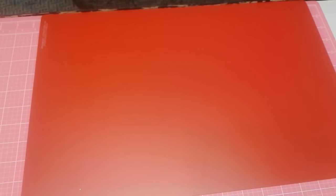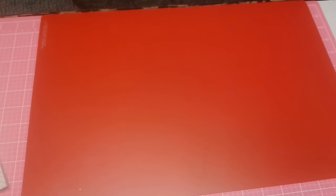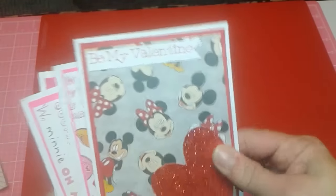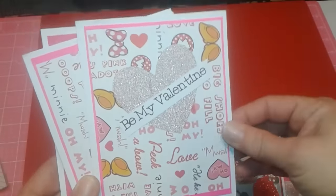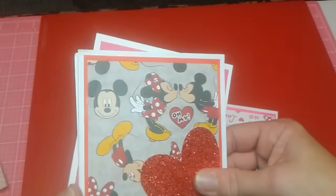All right, last but not least for this video will be from Kathy Case, who's from North Carolina, and she sent this cute little box set of cards here with a puppy, and these are her cards that she created. That's really pretty. That's actually cut out. Oh, the Minnie Mouse card. These are cute. Oh, Minnie Mouse paper. Oh, I love it. How cute.